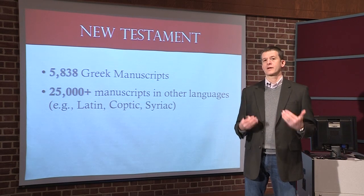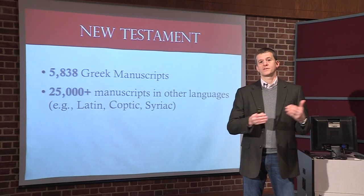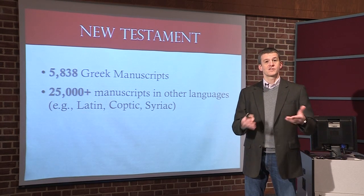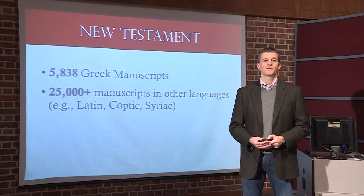Now, there are also more than 25,000 ancient manuscripts that appear in other languages, such as Syriac, Ethiopic, Coptic, Latin, etc. These aren't as valuable, of course, as the Greek manuscripts, which reflect the original language, but they still provide us with other attestation to what we have for the New Testament literature.